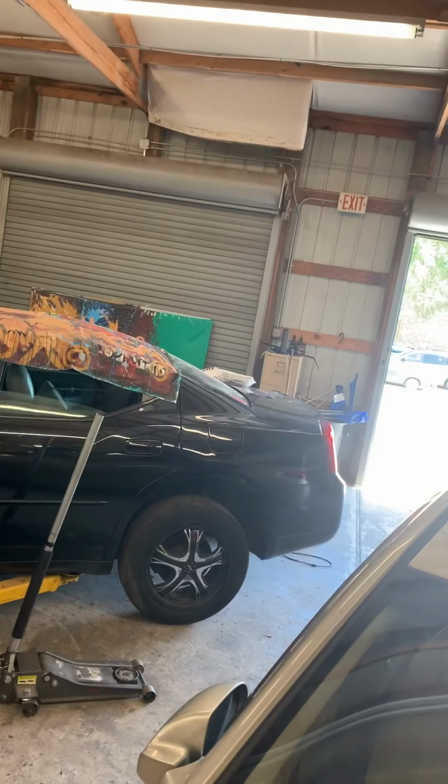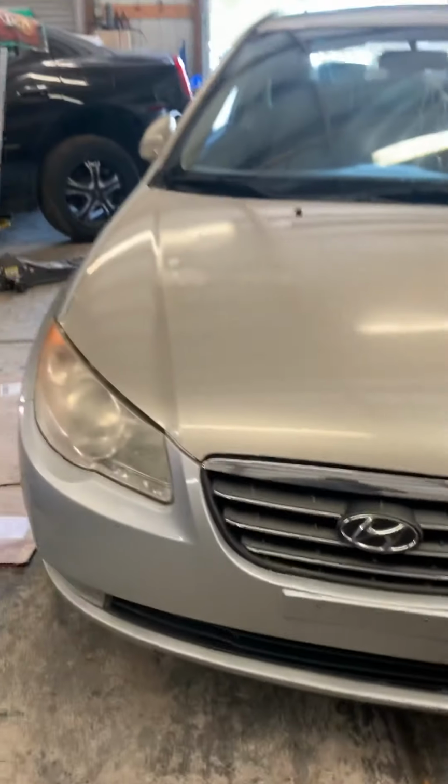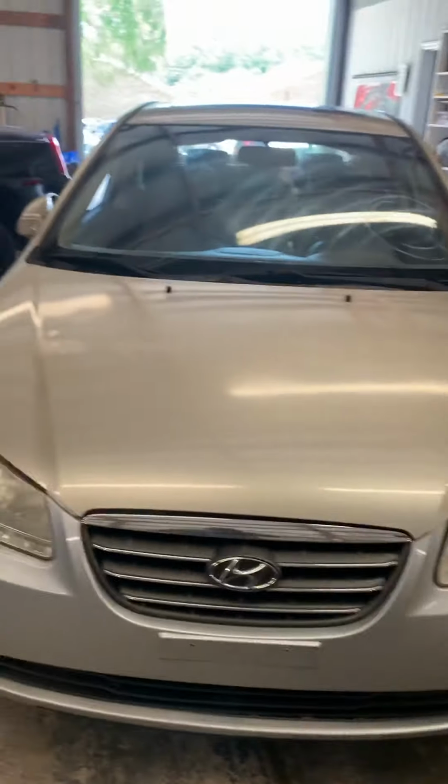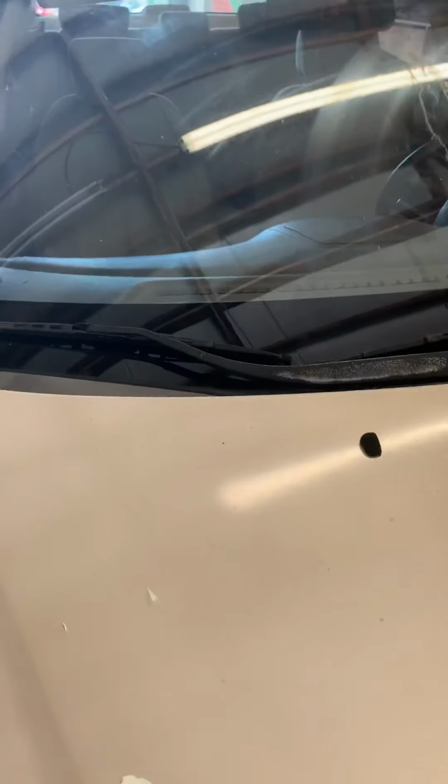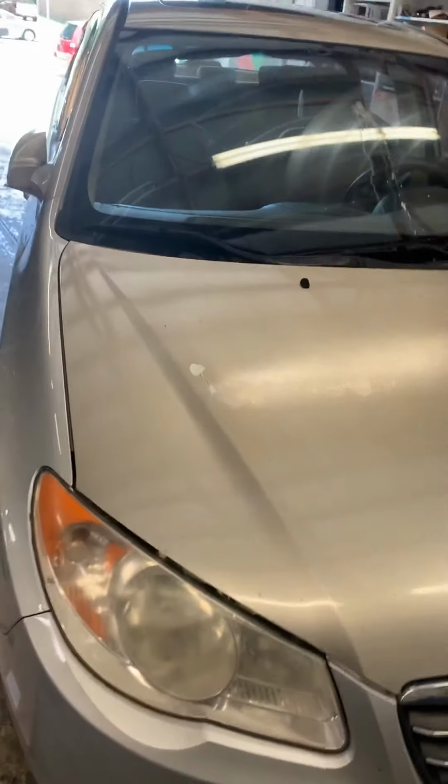Like I said, I just changed the fender. And now you're back at the front of the vehicle. I'm going to close the vehicle. So here we go. We have a 2008 Hyundai Elantra. Those are the 5 things that you should check before you purchase a vehicle: oil, transmission fluid, coolant, the oil cap, and the overall exterior of the vehicle.